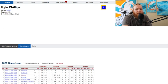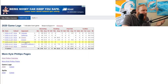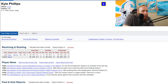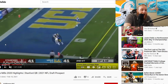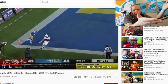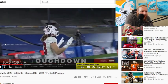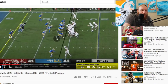It says he's number 2. What is going on here? What numbers are y'all seeing? What the hell is going on here? Am I just dumb? Am I just not seeing who this man is? It's number 13! It's number 13! What the heck is your name on the back of your jersey? Show us! Show us the back of your jersey.